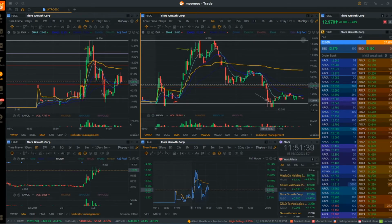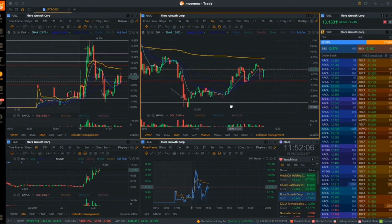And yeah, in the end I sold off here. This is just pure stubborn, not patient. As it's coming back here, I was thinking, okay, this is the PMH, maybe it will hold the PMH. This is close around here, so I was thinking maybe it could hold the PMH, and eventually it flushed down. I got stopped out here, so it's coming back up again.